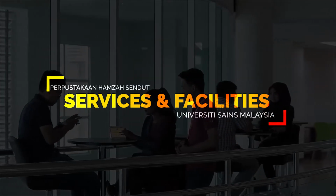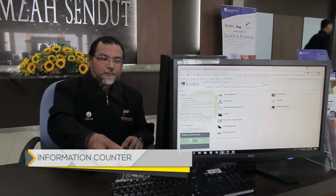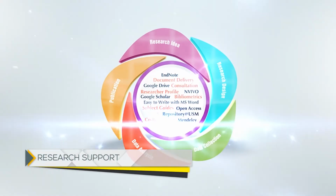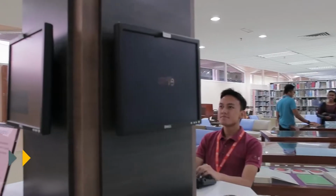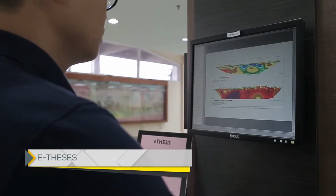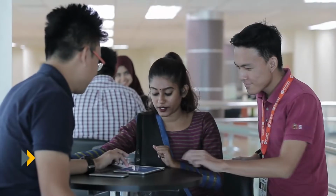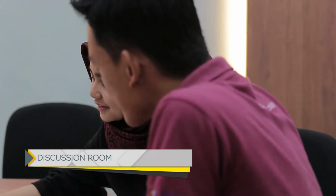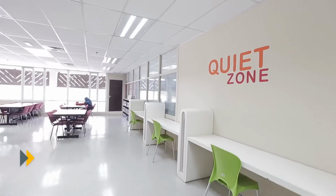USM Library provides numerous quality facilities and services to ensure the comfort of the visitors. Information counter. Circulation and interlibrary loan counter. Research support. OPAC. E-thesis. Book drop. Wi-Fi hotspot. Discussion room. Carrel room. Quiet zone.